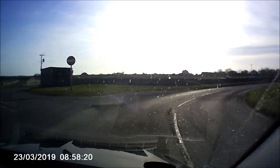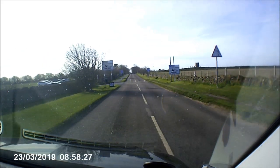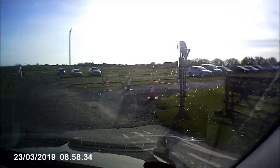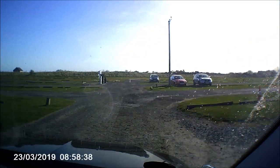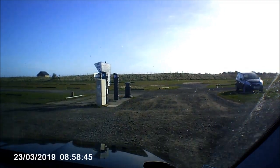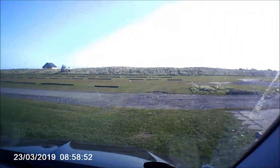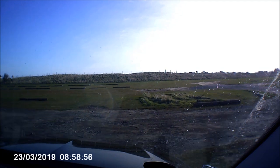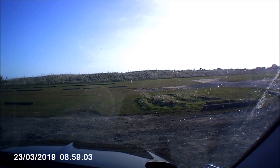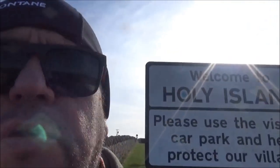Quarter of a mile, turn left onto Green Lane. It's going to be a windy one again.